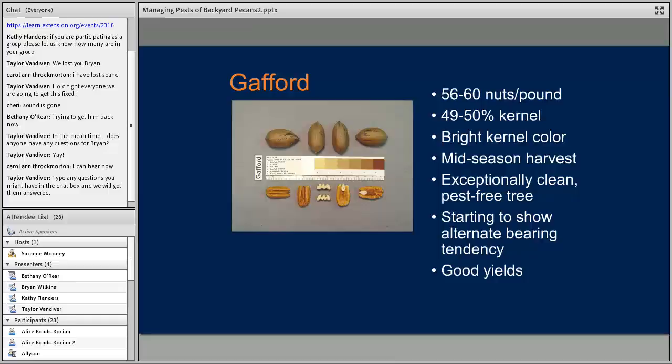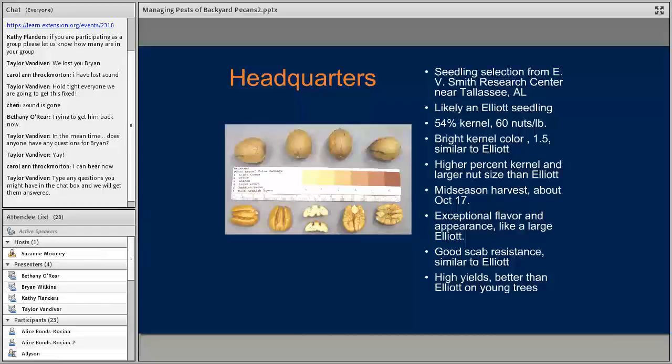Headquarters is another small nut. Looks like an Elliott, probably an Elliott seedling. It came out of our research program at E.V. Smith in Tallahassee. They're about the same size as an Elliott, about 60 nuts to the pound. They have good scab resistance, got great flavor, great oil. They're a little bit larger than an Elliott. They're also not as thick-shelled as an Elliott, so they're a little easier to shell.